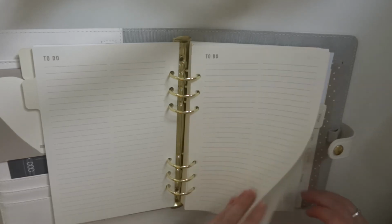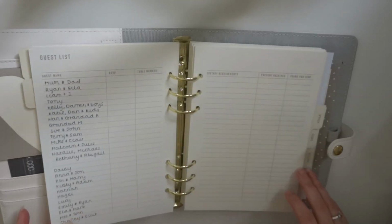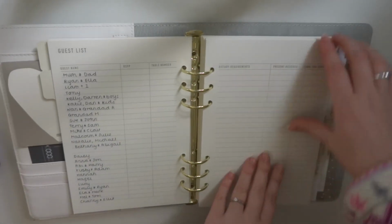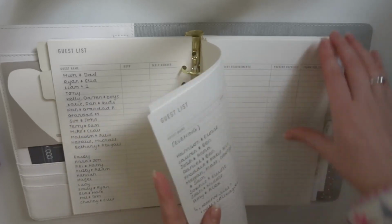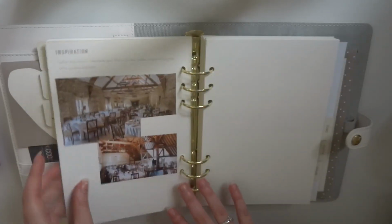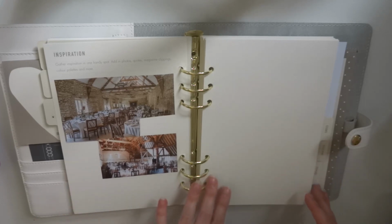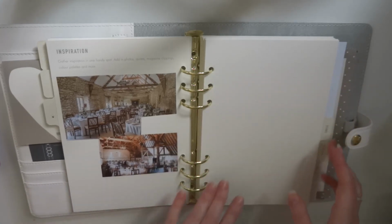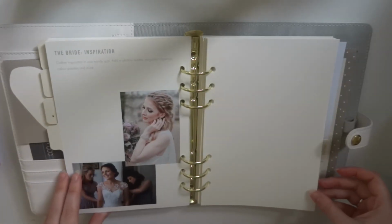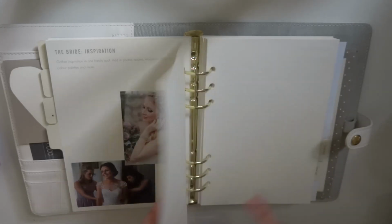Sorry, I'm just flipping past the budget. There's nothing in the honeymoon section yet because we're not sure we're getting a honeymoon. But for example, here I have my guest list of my family, and then there's Will's family, and the evening list. I had a few little photos when I was researching venues, and we've gone in a different direction with the venue now, so I'll probably stick in pictures of our venue and have this as, like I say, memory keeping. There was some bridal inspiration for hair and the style of dress I might want.